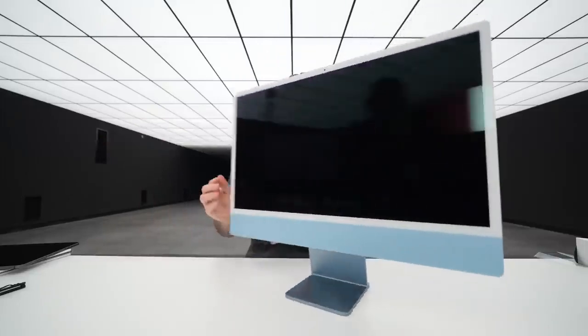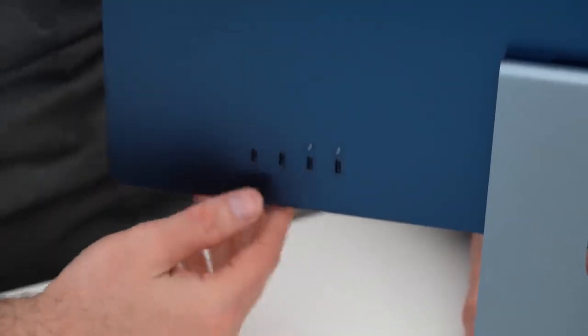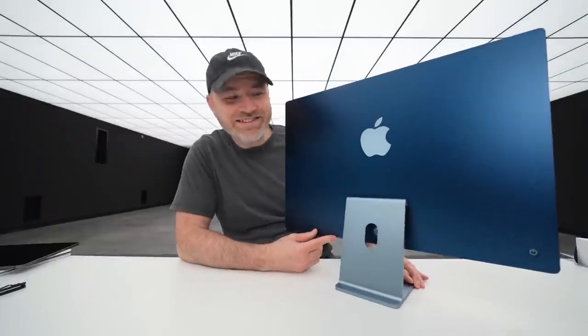All right, so as far as ports, it's just 4 Type-C connectors, 2 of them Thunderbolt. It'd be nice to see a little bit of versatility. I don't know, maybe an SD card slot, something like that. But anyway, simple approach. Large power button over here.